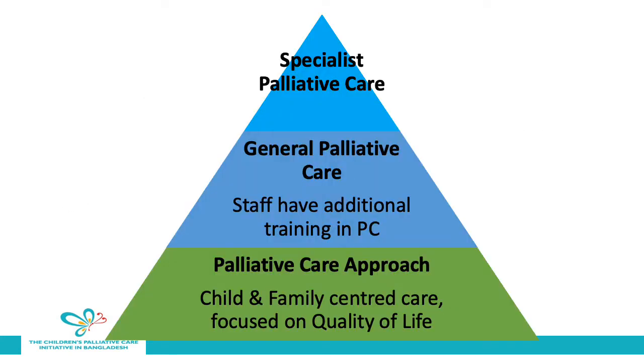It's important that we first consider how palliative care can be provided. We often think of palliative care as just the top portion of this pyramid, meaning the care provided by specialists in palliative care. But there's also general palliative care, where all staff have training in palliative care and can integrate this with their regular clinical care in the hospital. This means that we listen well to our patients, we communicate effectively with them, their pain and other symptoms are treated effectively, and we focus on the holistic goals and needs of the family. At the bottom of the pyramid is the palliative care approach. This means that trained volunteers and community health workers can provide care for children in their own homes.